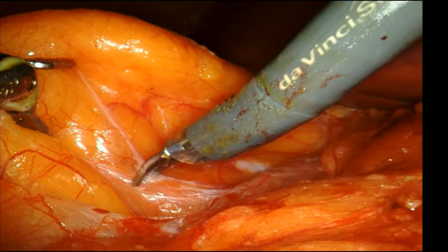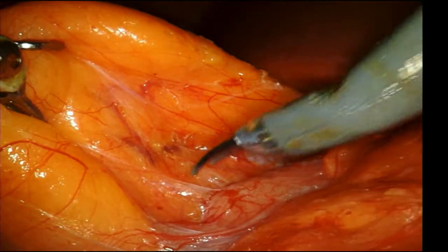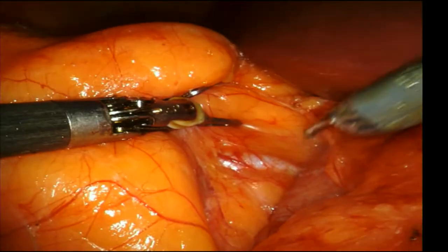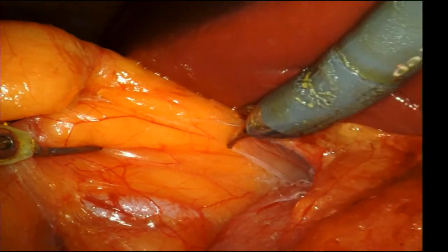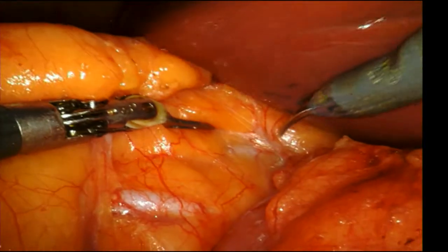Which lens are you using? Oh, this is 30 down. I use 30 down for the whole case. So I do all upper tract surgery at 30 down, and unless I'm doing a retroperitoneal partial, I'll use 30 up.